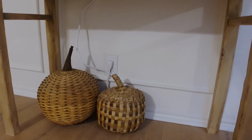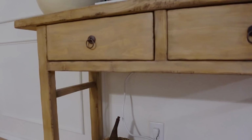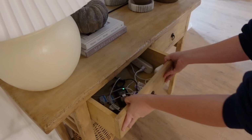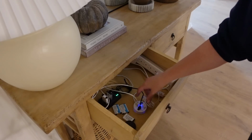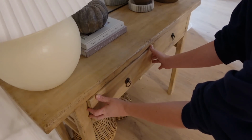I added a surge protector there and ran it up the back into one of the drawers, and then I was able to make it kind of a charging station and a place for all of my camera equipment, my extra batteries, charge those, put my AirPods in there, and then it's not on the countertop all the time and making a big mess in my kitchen.